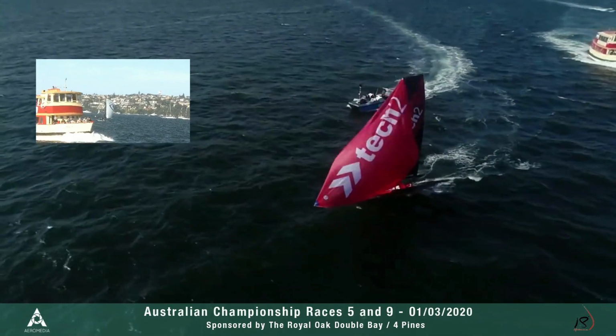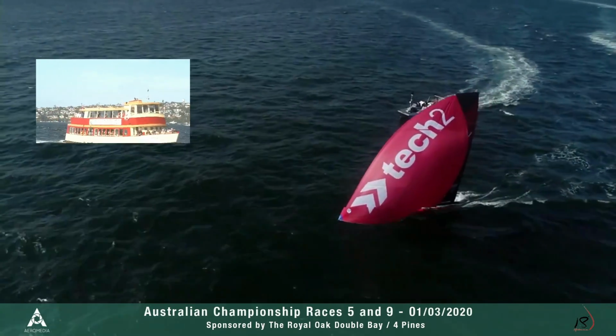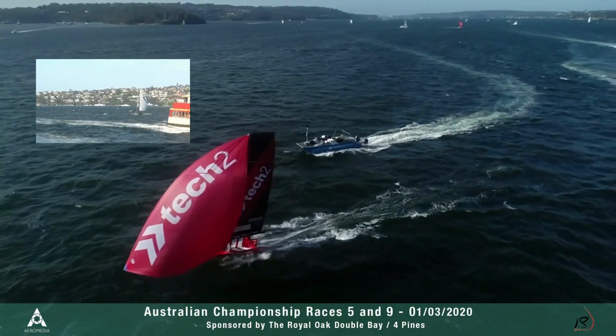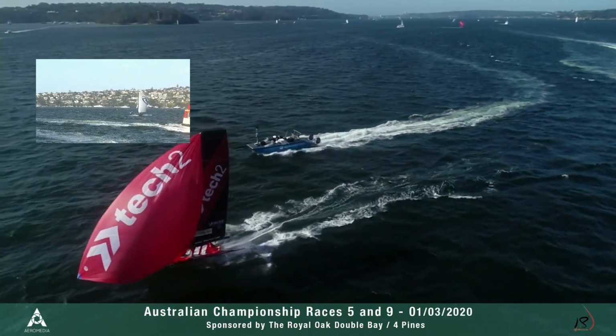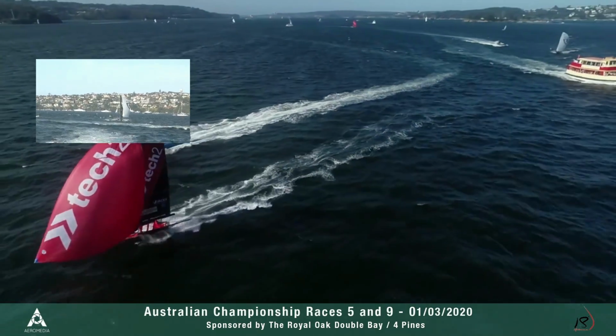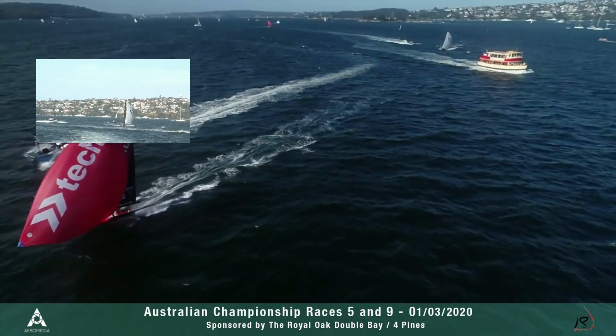But very briefly, Bucko, on his performance, to me, it's not been really about pure straight line speed. It's just been an all-round performance based on good strategy and top boat handling. Yeah, and they've been accurate. Their lay lines have been good. They haven't taken too much risk.